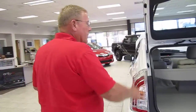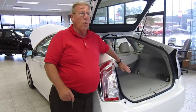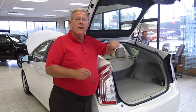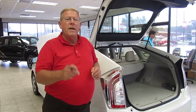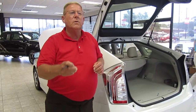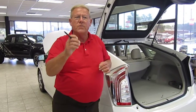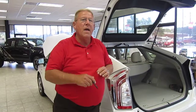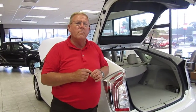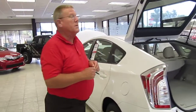By the way, the hybrid batteries on this vehicle are stored below the floor level. So you've got plenty of ample storage space on that vehicle. Those batteries, by the way, have 96 months of warranty, or 100,000 miles on all of the hybrid components. Again, 8 years or 100,000 miles on all of the hybrid components on this vehicle.